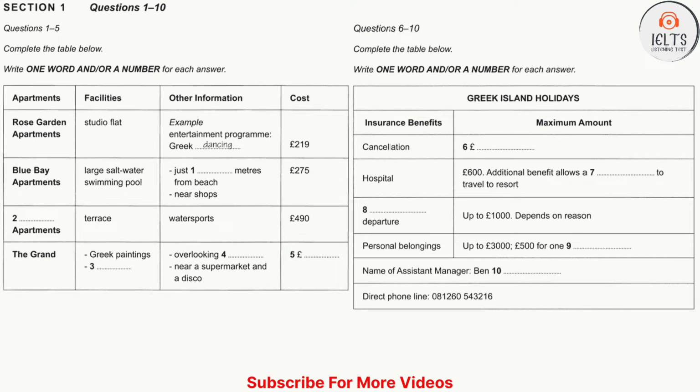Greek island holidays, can I help you? Yes, I hope so. I have a friend who's just come back from Corfu, and she's recommended some apartments in Ielts. She thought they might be on your list. Ielts, let me see. Can you give me the names? Yes, the first's Rose Garden Apartments.